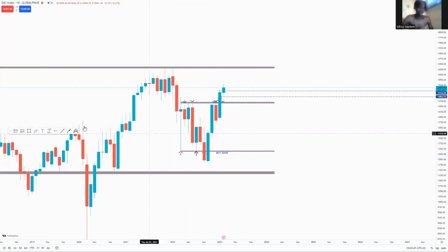our major support. Obviously, with a break of resistance or a break of support, price needs to pull back before you can look for continuations to the upside. That's a fact. This is textbook forex, people. This is textbook forex.